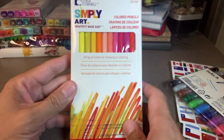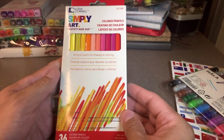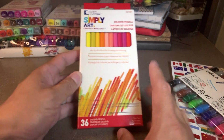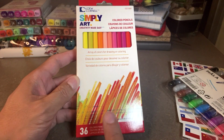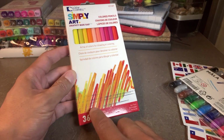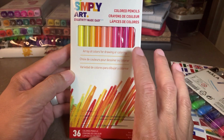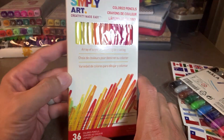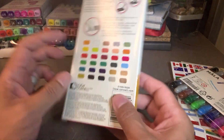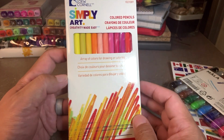The Simply Art series. This is actually from Dollarama, and I think I got this whole set of 36 for $4. I love this set so much that I bought this, my second set, and the reason why I jumped on this is because their highest price point is only $4. So if I find a really good amount of pencil crayons or markers for the max price of $4, I'm gonna jump on it because I have not seen this set since I've bought the second set. So 36 pencil crayons for $4 is actually a huge deal from Dollarama.